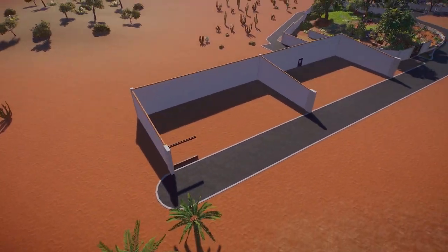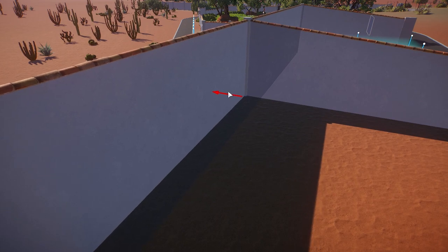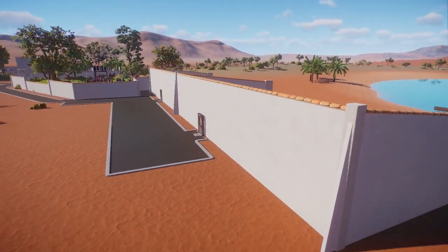So I'll tell you what, guys, I'm gonna end the little... Oh, do we still have a door over there? I don't think we do. I'm just gonna push that back a little bit. There we go. All right. So that should be good. Okay.